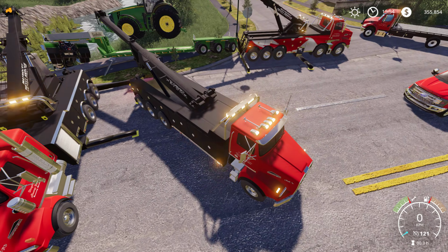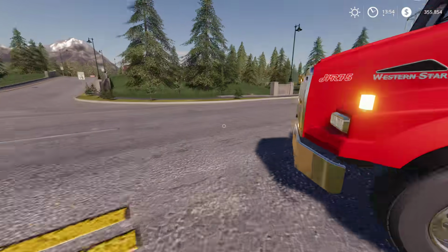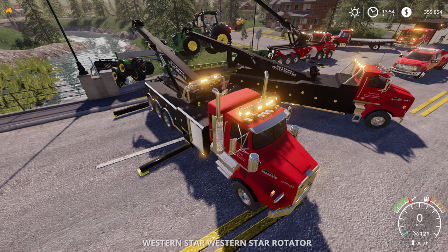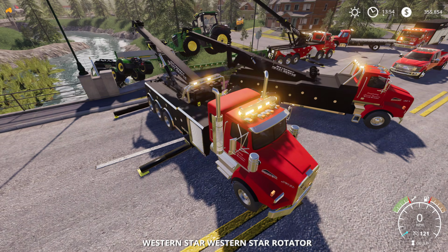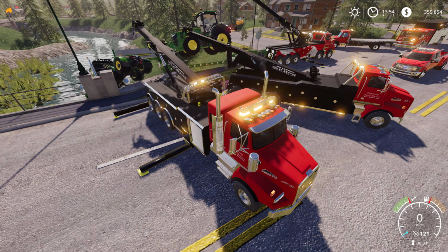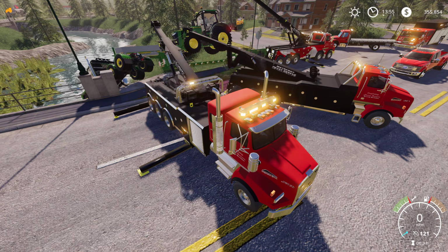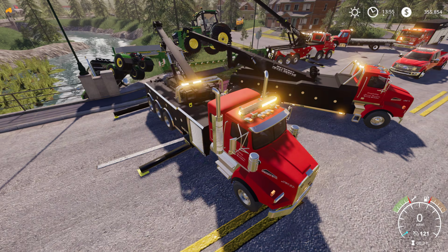Oh, it's going up a little bit, little by little. I'm trying, guys. We're trying to get this. We want to get these roads cleared up. Oh, it's coming. Some progress. Oh, let's go, let's go.